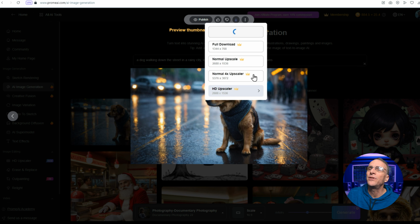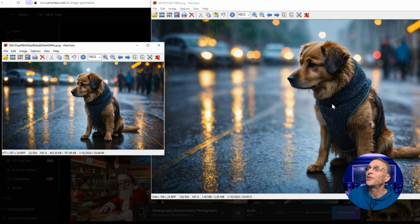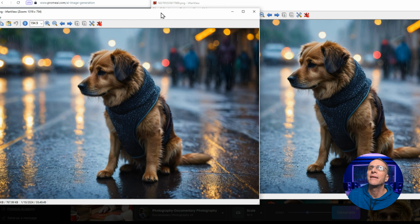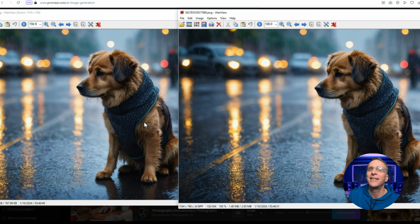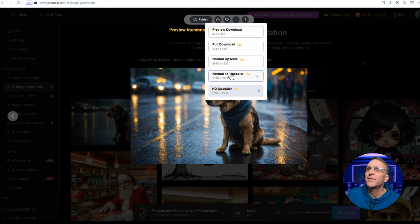Let me go ahead and show you the difference. I'm going to download the preview download, and then I'm going to download the full download, and we're going to look at them side by side. Okay, so this is pretty impressive, wouldn't you say? Now let's see if we can get this up to about the same size and go side by side. Here's the original image magnified to about the same size as our upscaled image, and it's very easy to see the difference in clarity.